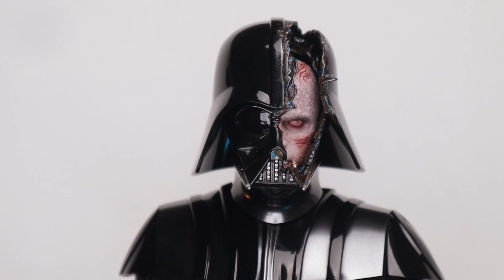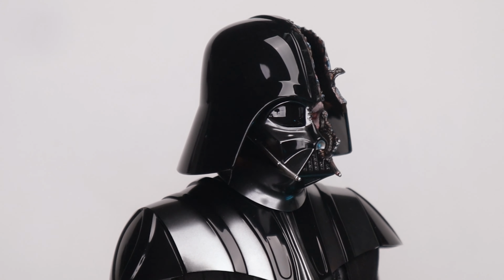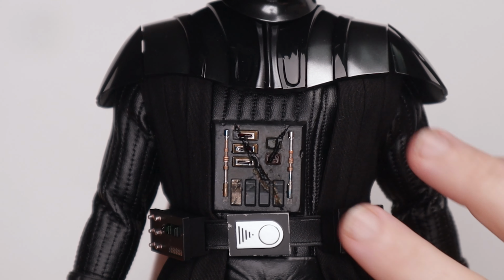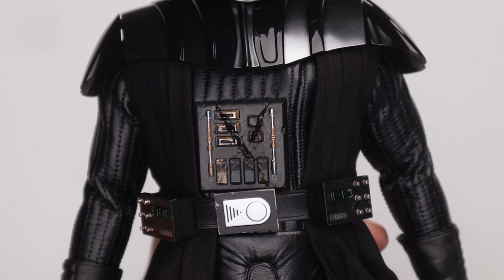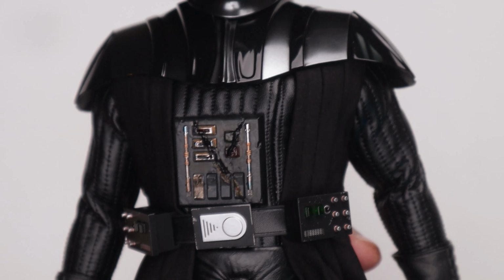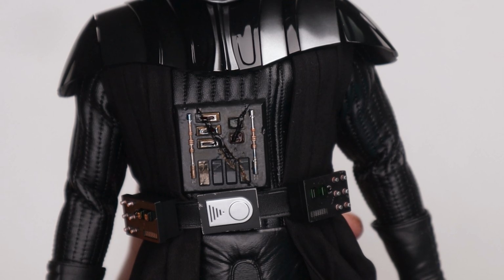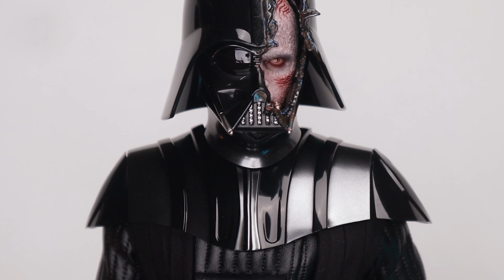Now, I did get the deluxe, so you do have the clean version. I don't plan on using it, but whatever, it's fine. I think this is absolutely on the money. Chest plate down here. This is the battle damage chest box. Obviously, you can switch it out for the clean one. That's not that big a deal to me. I don't really care too much about that. This is where the good stuff is. This is fine. I'll probably display it like this because we do have the Return of the Jedi Vader coming, and we'll have some differences in Vaders. Boxes down here on the belts. I like this very much.